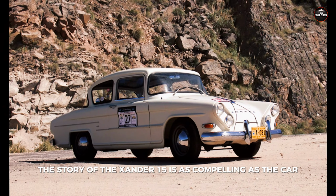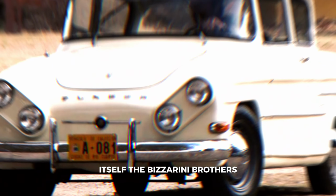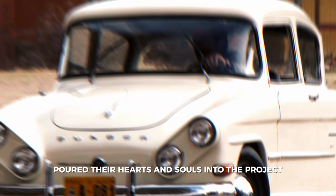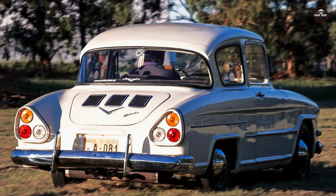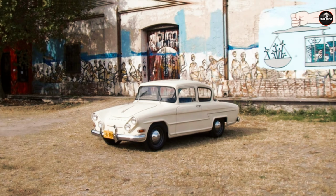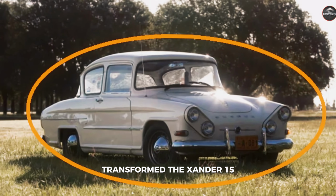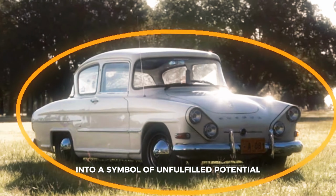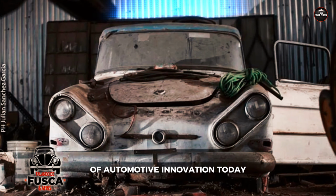The story of the Zunder 1500 is as compelling as the car itself. The Bizzarini brothers poured their hearts and souls into the project, but despite their best efforts, the company faced numerous challenges. Financial difficulties, coupled with a competitive automotive market, led to the company's closure after producing only a few dozen units. This unfortunate turn of events transformed the Zunder 1500 into a symbol of unfulfilled potential and a reminder of the fleeting nature of automotive innovation.